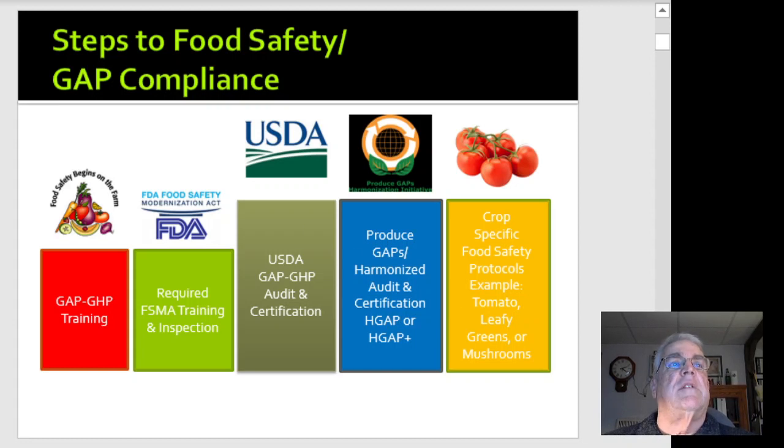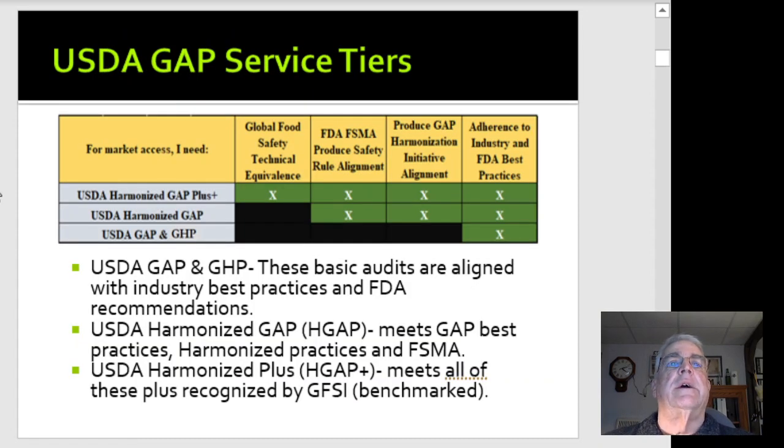So with that being said, that's pretty much the different steps to food safety and GAP compliance, and each one of them gets a little bit more involved as we go. On our next slide, we compare them a little bit. On this chart, the bottom row shows that all three, whether it's the basic USDA GAP GHP certification, the Harmonized GAP, or the Harmonized GAP Plus, adhere to the basic industry and FDA best practices. There is no difference. All of them do that.